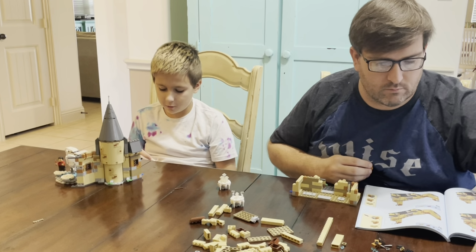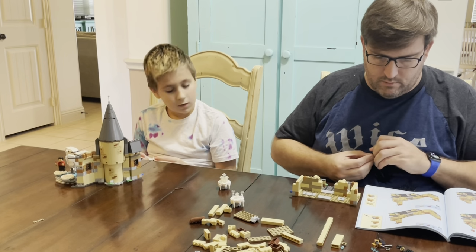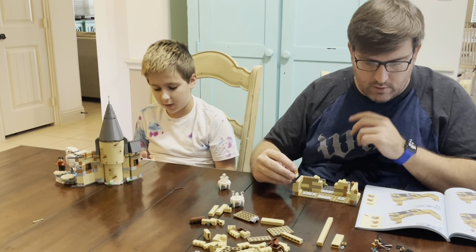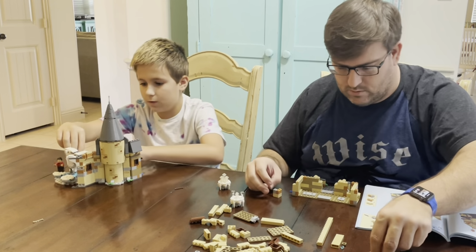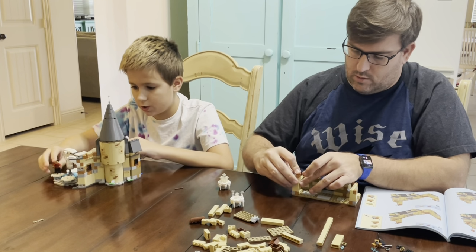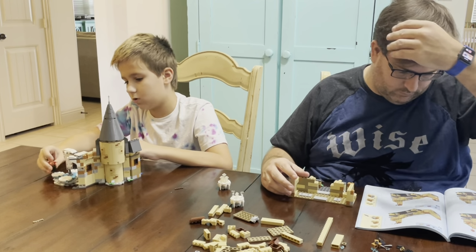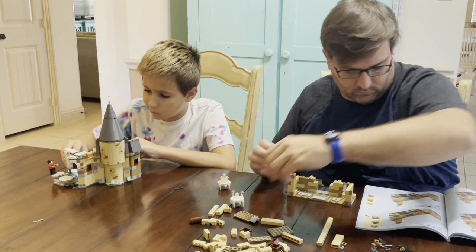Ooh, this one has UV. Dad, this minifigure has UV. That's cool. And so does this one, I believe. Oh, yep, she does. Is this one as well? No, you don't. Not really.